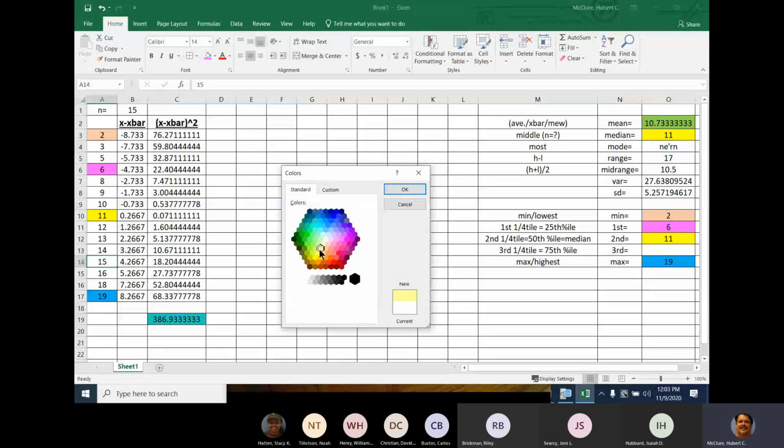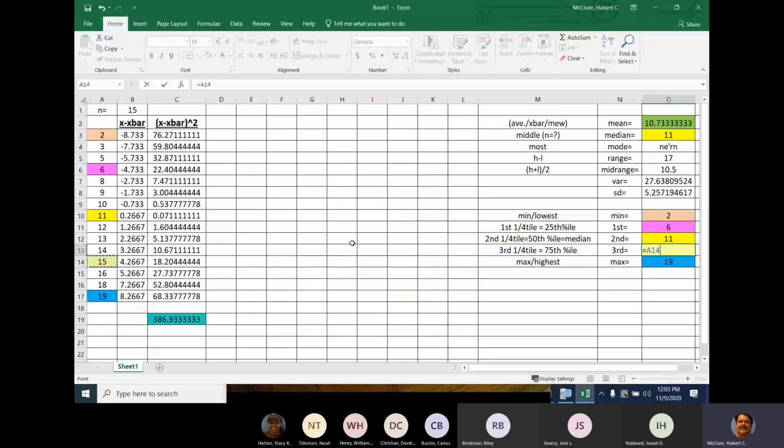I know those two yellows are together, but I don't like that. Change it to, I haven't used red yet. There.